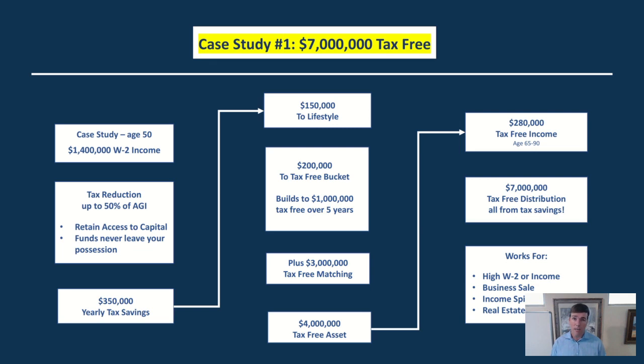At the end of 5 years, now we have this $1 million tax-free bucket. We use the tax-free matching program that we have to add another $3 million tax-free. So now we've created this $4 million tax-free asset, all from tax savings. That asset, all tax-free, is then going to kick off $280,000 in tax-free income, which generates $7 million in tax-free distribution, all from tax savings.